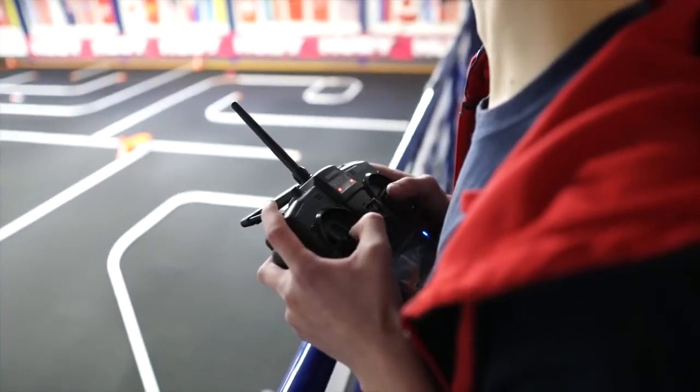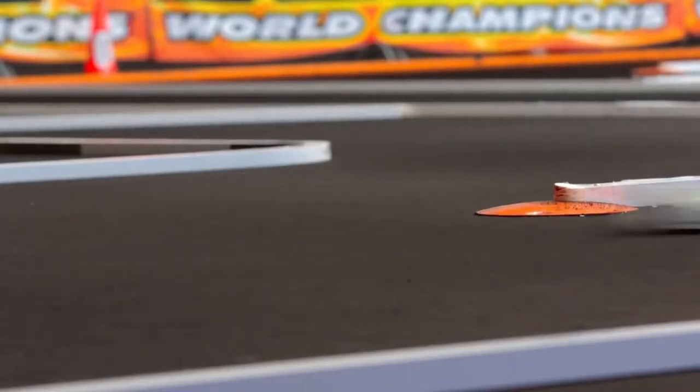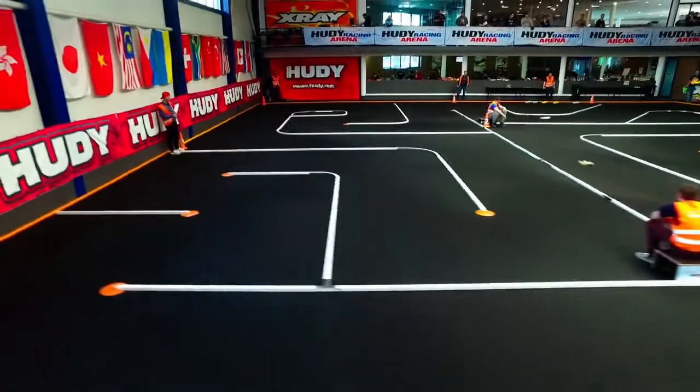Cars are driven by either stick or trigger radio controller. A transmitter talks to a receiver in the car, which then distributes a signal to the speed controller and servo for the power and steering. The result is decided over 3 races. 3 legs, best 2 to count, and if it's a tie, then it's on fastest time. So if sheer speed is your thing, 1/12 could be for you. It's got loads of grip, so it's the ultimate class for having traction and corner speed.